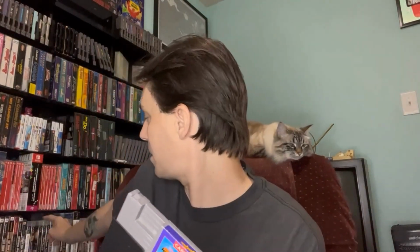DuckTales. Super classic game. Incredibly good game. So fun. This, along with Chip 'n Dale, is just two of some of my favorite platformers, besides the obvious ones. They actually re-released this on PS3. I do have this. It's DuckTales Remastered. It's fun, but there's just something about the nostalgia of this cartridge game.